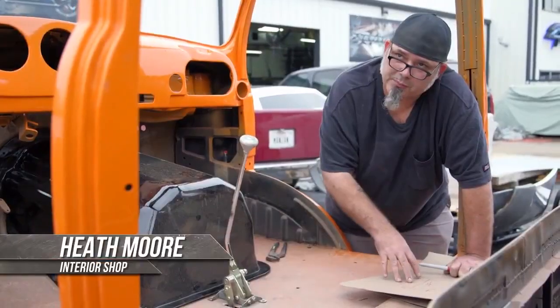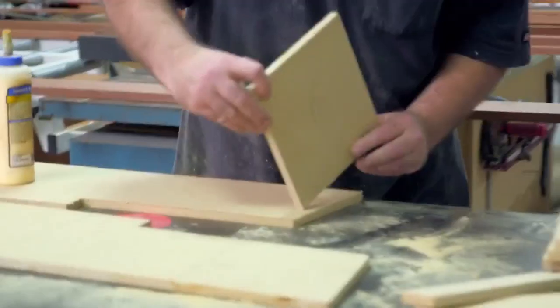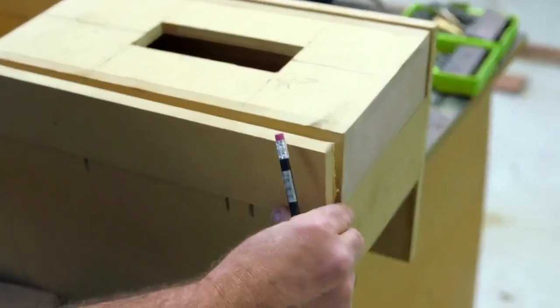All right, now we got all the pieces cut out. We're gonna put the base of the console together. Once we get it all together, we're gonna go ahead and start on the top section of it. It's gonna look pretty nice. I'm loving it so far. I think it's gonna be just like what was envisioned.